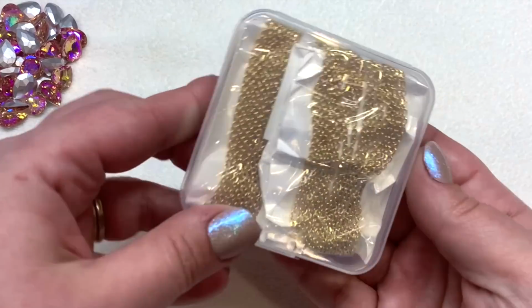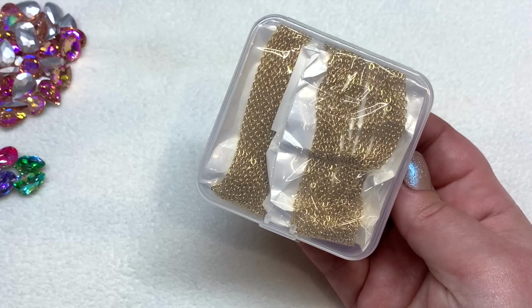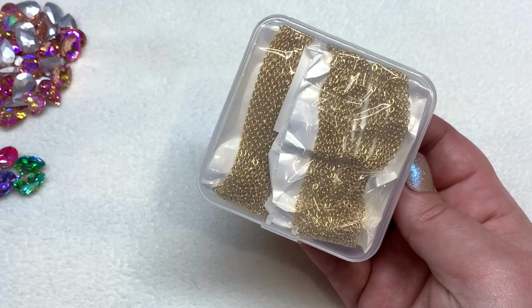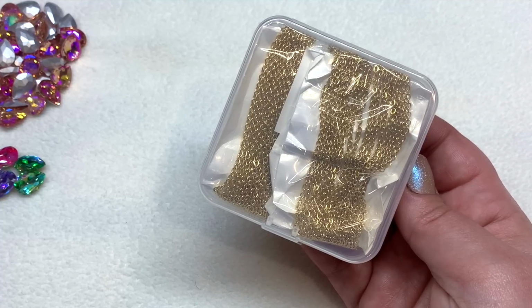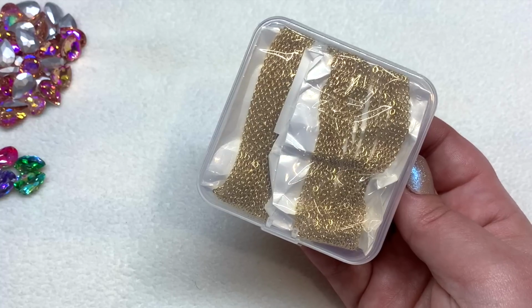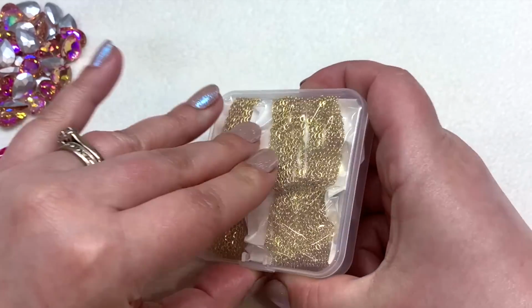All right, now getting into some chain. I picked up the stainless steel chain just like this in the silver tone last month, I believe. And this time I got it in the gold. This is also 304 stainless steel. These are cable chains. There's 20 of these inside of the case. They're all 18 inches long, and it's only $10.19 for all 20 strands. Also, they each come with their own clasp, so they're pretty much ready to go if you just wanted to string on a pendant or something like that.